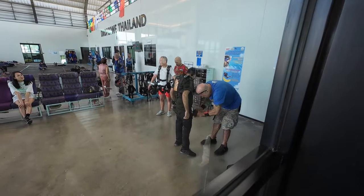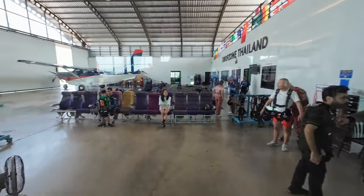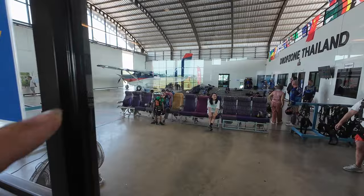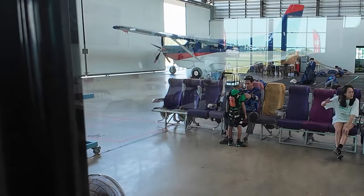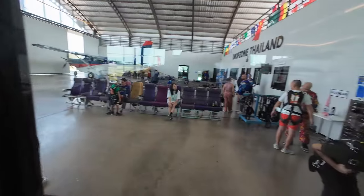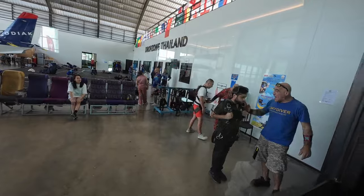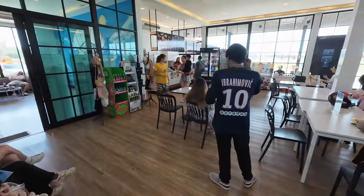Next lot of jumpers getting ready to board the aeroplane. Wow, even a little young boy. Brave little guy. Some people that are waiting to go.